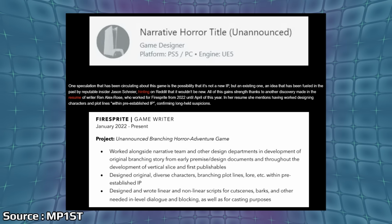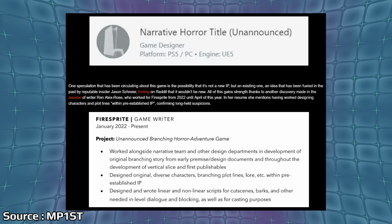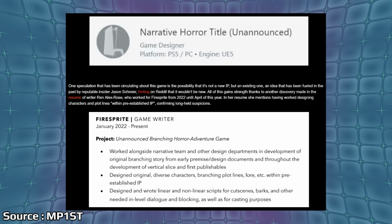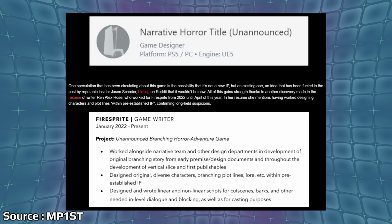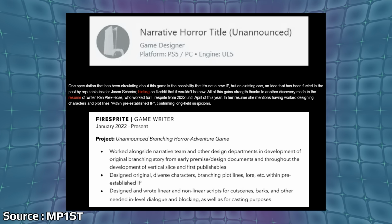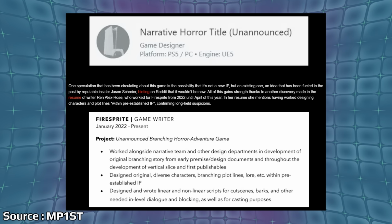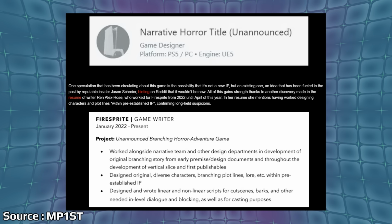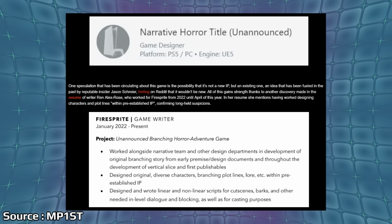Now we can see this is posted up by MP First, and this is a listing on a resume of writer Ren Alex Rose. And they worked for Firesprite, as you can see, from 2022 until April of this year. And their project is an unannounced branching horror adventure game. Okay, interesting enough. But then you see the second bullet point, designed original, diverse characters, branching plot lines, lore, etc. within pre-established IP or intellectual property. Okay, and they also mentioned that it already has plans to be developed for PC along with PlayStation 5.